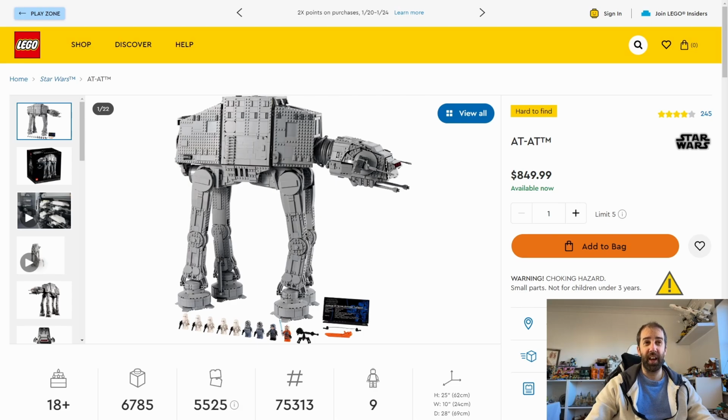And finally, one set that is retiring this year, I can't quite believe this one's going, is the huge UCS AT-AT. This has been on my most wanted list for a very long time. It is one set I am going to do everything I can to try and get this year. It's just so expensive, that is the problem. $850, £735, which is just quite hard to stomach for Lego. It's insane. Rarely goes on sale in the UK.